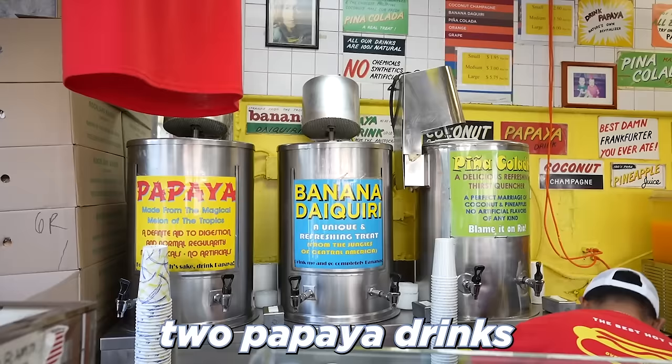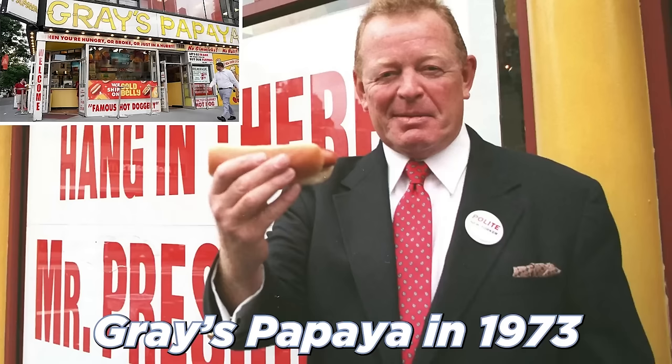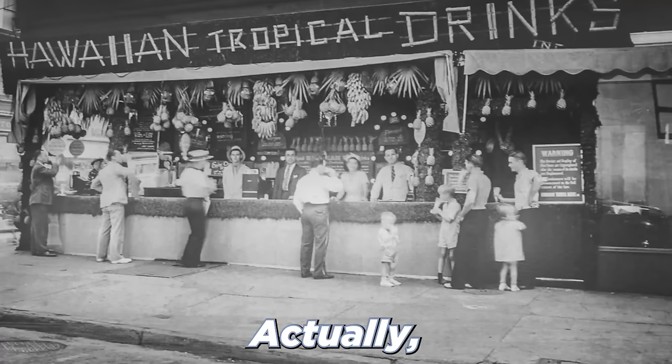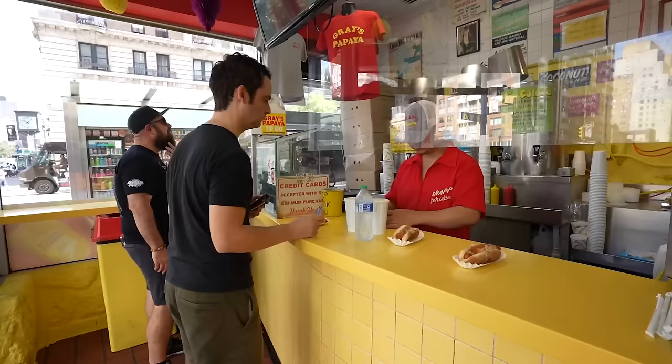Nicholas Gray opened Gray's Papaya in 1973. This is not the first of the tropical hot dog chains of New York. Actually, Papaya King's been around way longer. I still like Gray's better. Honestly, they're so similar.